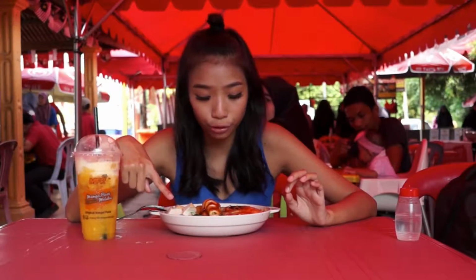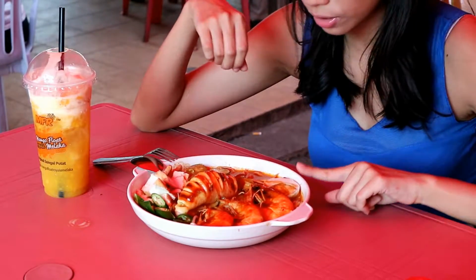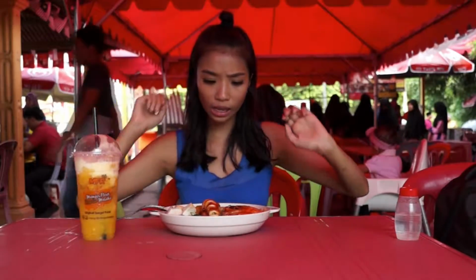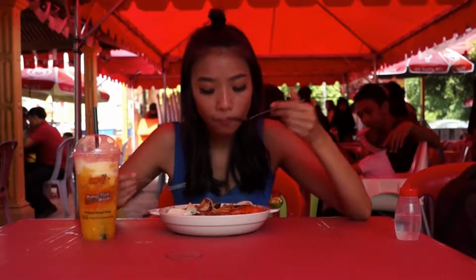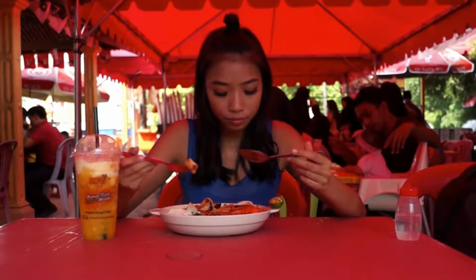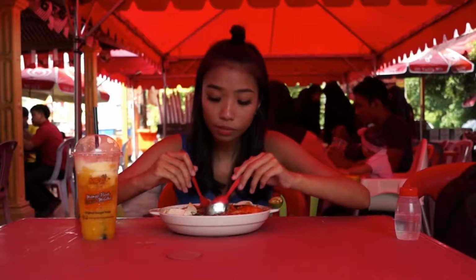And then there's tofu. There's 3 huge prawns here. There's some lime, which I'm gonna use in a bit. And there's eggs here. And potato as well. And bean sprouts. That's a lot of ingredients. So I'm just gonna give it a try. This is really interesting. It's pretty good. There's less soup than I expected there to be, because usually the mee curry I have has a lot of soup. But it's pretty alright.